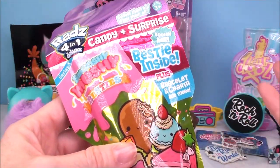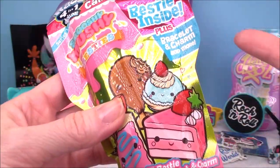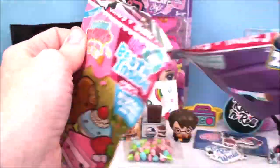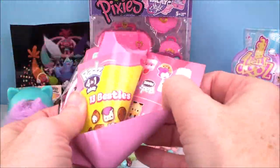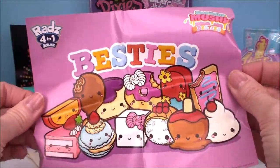Next up, we have another Rad's 4-in-1. This time, it is a smushy, mushy themed one. Looks like we could get a bracelet or a charm, kind of same as the Trolls one. So let's see what we get. Oh, more candies. They're quite yummy, too. They actually taste really good. Here is our mini poster with besties.